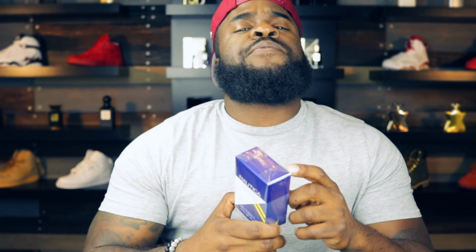First things first, this one comes to me from the people over at Nautica. I got this one in the mail a few days ago, and now I'm here to talk to you about it. I'm gonna open it up, give you guys my first impressions, and let you know what I think. Hopefully this one is nice because the original Nautica Voyage does smell nice. It is a cheapie, but it is nice, man. It's a good entry-level fragrance if you're not looking to spend a lot of money, good gin scent, etc.